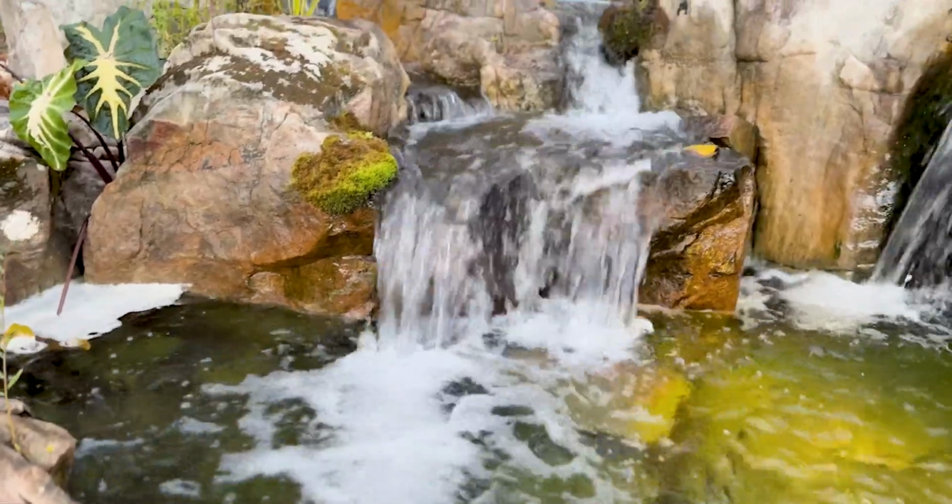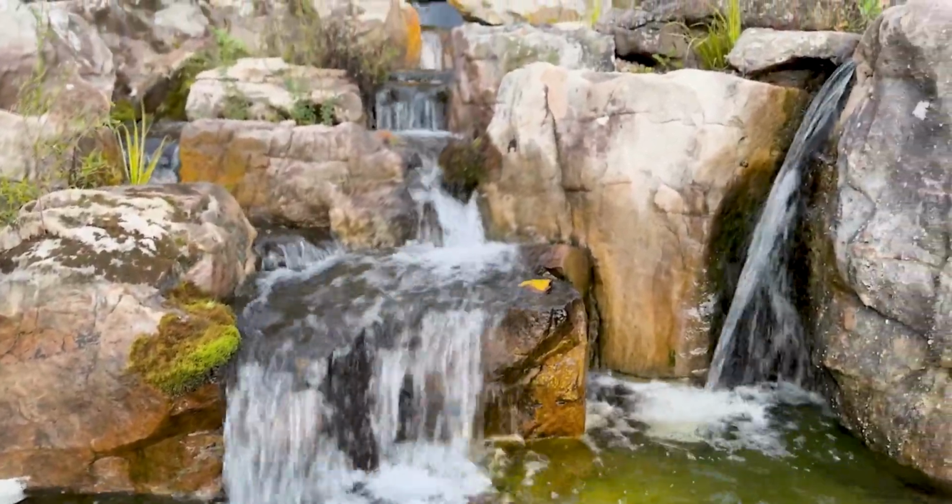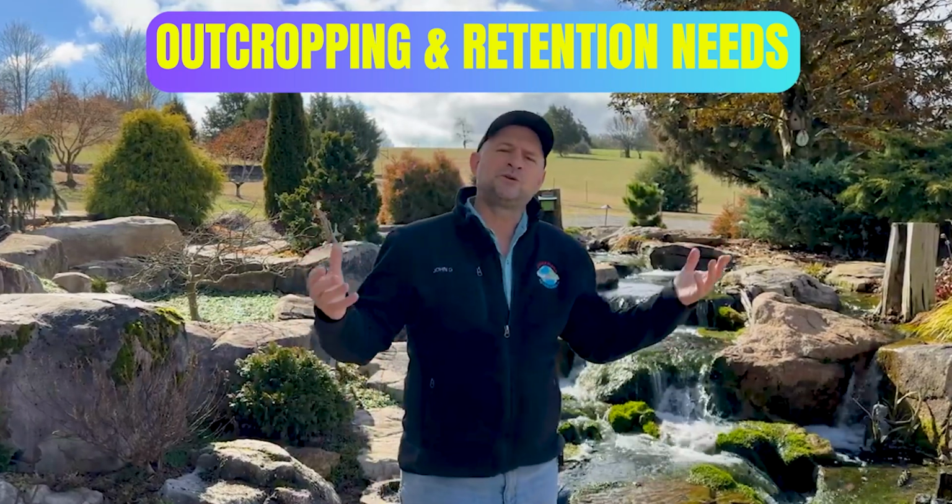The boulders get bigger, the equipment you need to move them gets bigger, the pump size and water flow requirement grows. We can do party pumps, we can do adjustable flow pumps. All this stuff is cool because they allow you to change the flow, the mood, and the ambiance of your water feature on demand. All this comes at a cost. The bigger you go, your outcroppings and your retention needs grow.